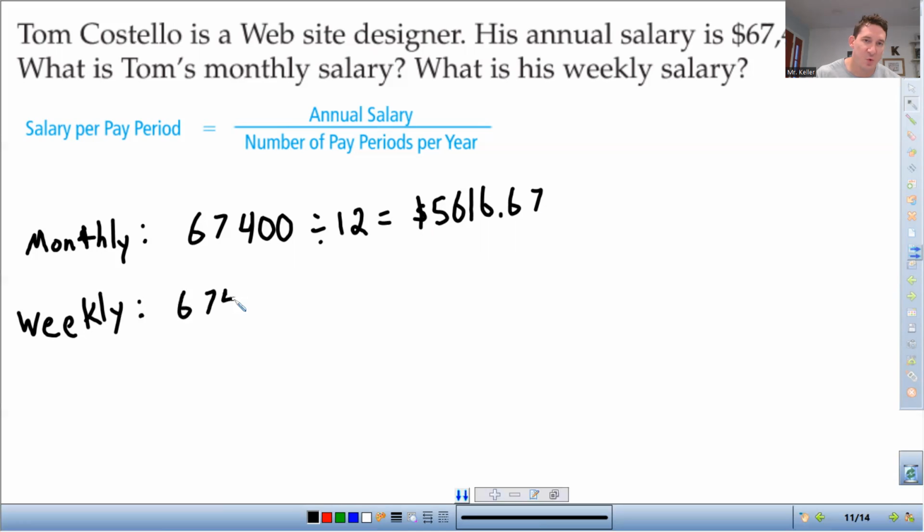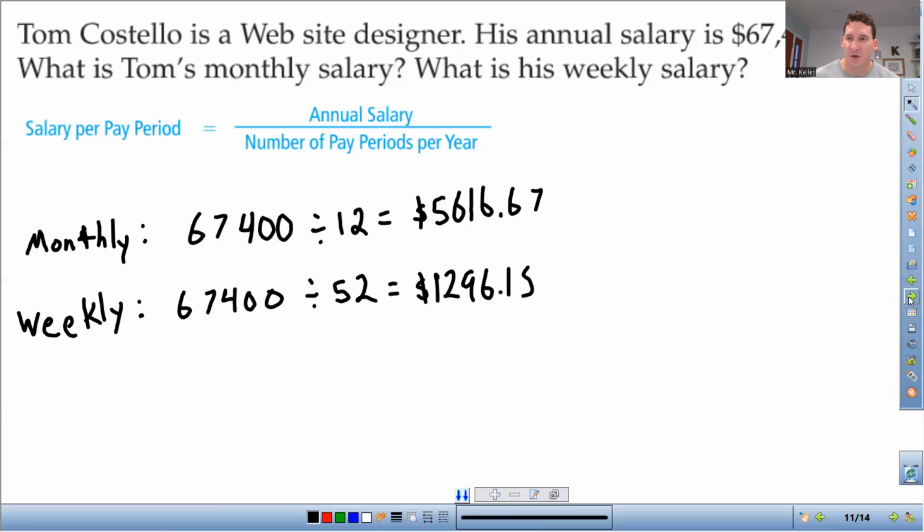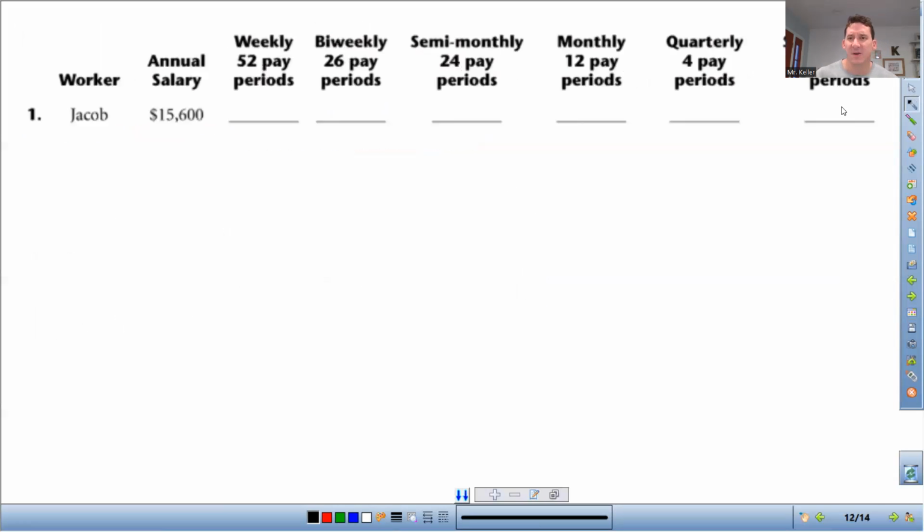His weekly salary. Weekly, there are 52 weeks in a year. So I'm going to take the 67,400 and divide that by 52 to see what his weekly salary would be. So 67,400 divided by 52 comes out to 1,296.15.